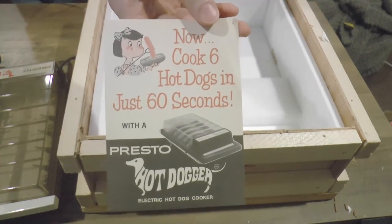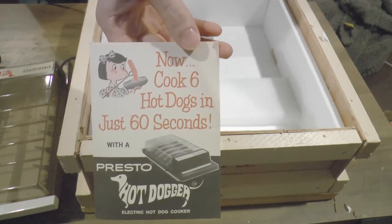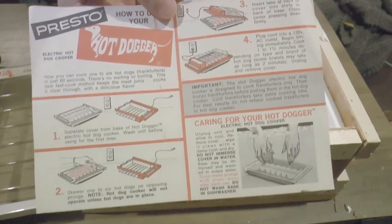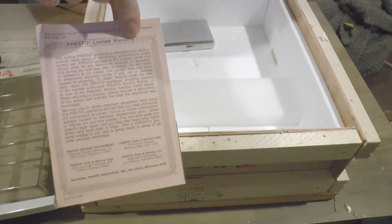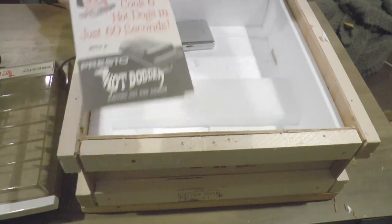Now you can cook your hot dogs in 60 seconds. You can burn your house down with 220 volts of porkery goodness. The Presto Hot Dogger. Look at these fine instructions. "Gee, Bill, how come your mom lets you have two wieners?" Caring for your hot dogger. "Please do not immerse in water or say goodbye to your children. You will die and perish if you wet the hot dogger."